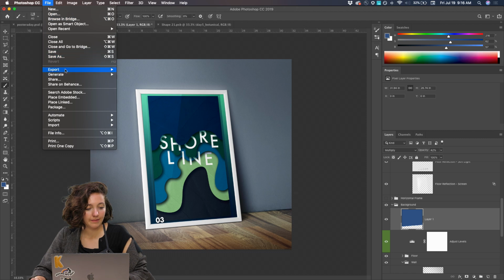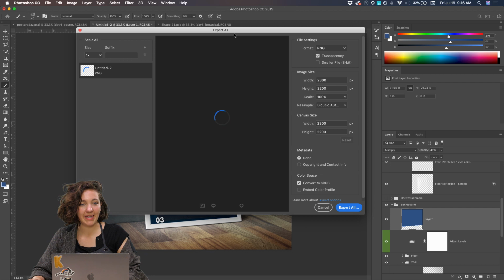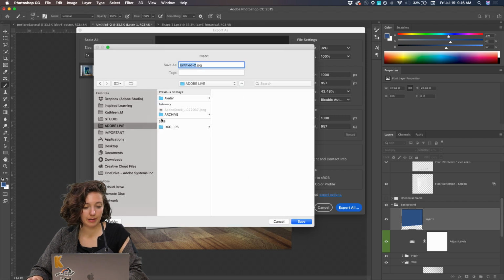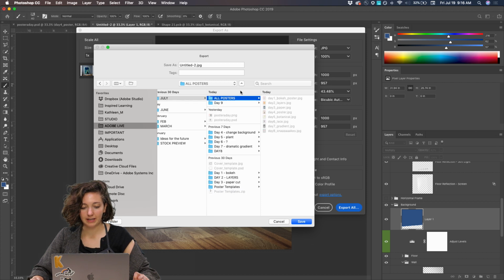File, export, export as. Yeah, way cool, says Edward. Image size, let's say the width could be 1,000. Make it a JPEG. Boom. Export. Put it in the right place because we got to stay organized, at least semi-organized.